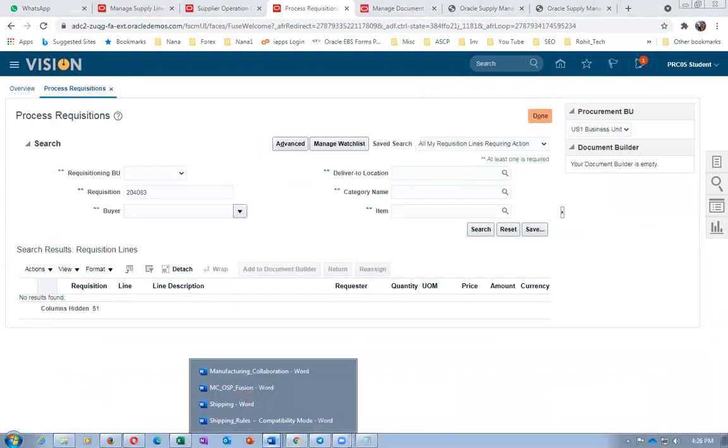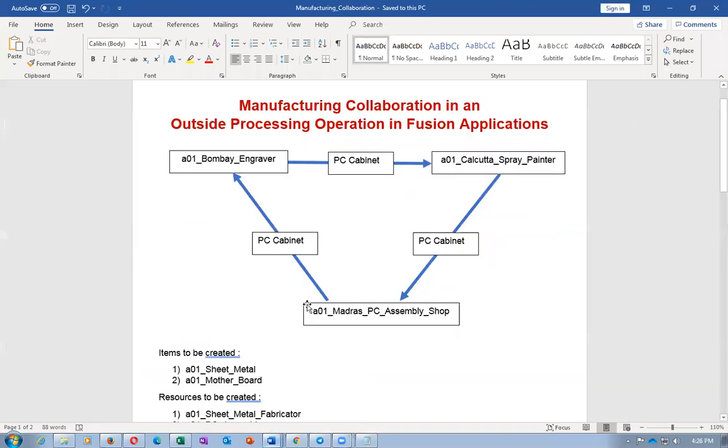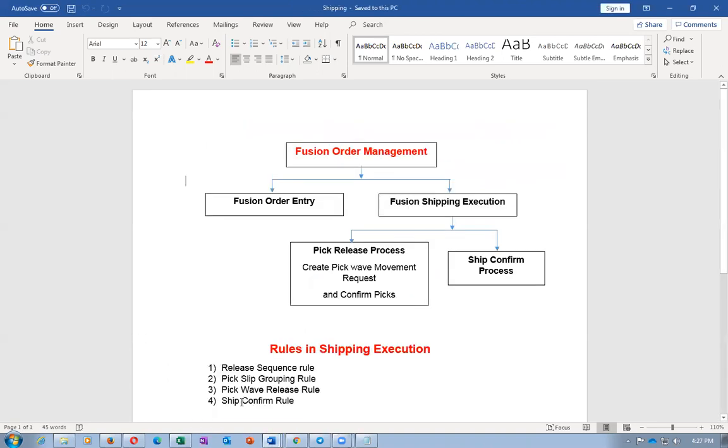So now what I have to do is ship the product. I have to ship the cabinet to Bombay. The create shipment is enabled now, so we have to pick and then ship. If you see the picking and shipping process, I know that in order management, the pick release process is going to create a pick wave movement request, and then it will confirm the picks. And then finally you have to ship.